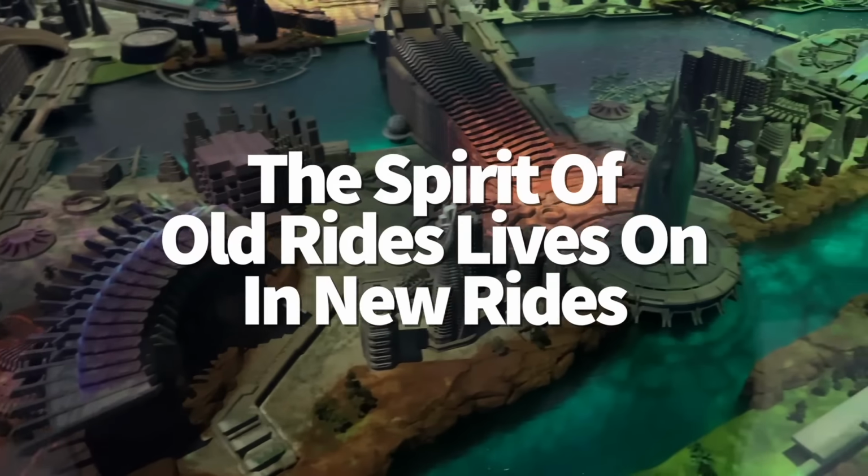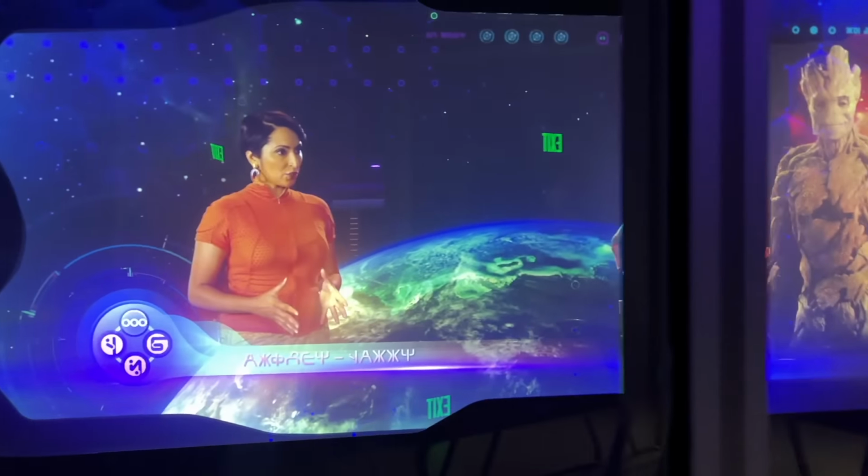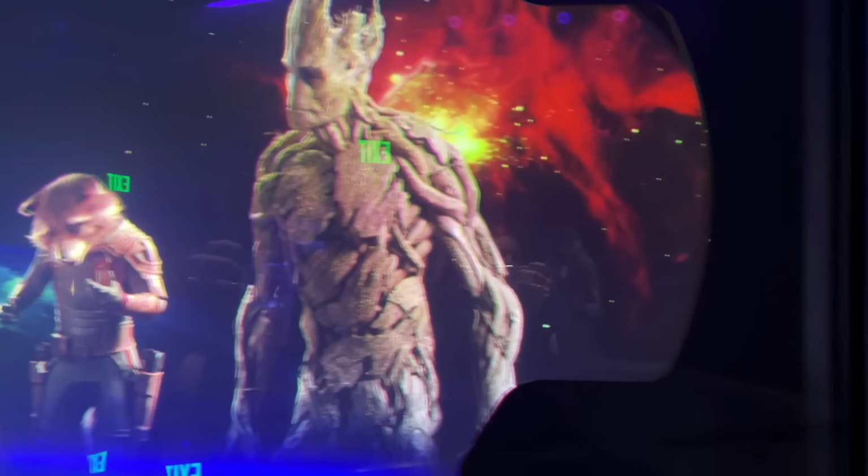Change is hard, but that doesn't mean we have to forget about what we once had. Disney never does and they never will, thanks to the secret shout-outs to defunct attractions that are hanging out in the rides that replace them.